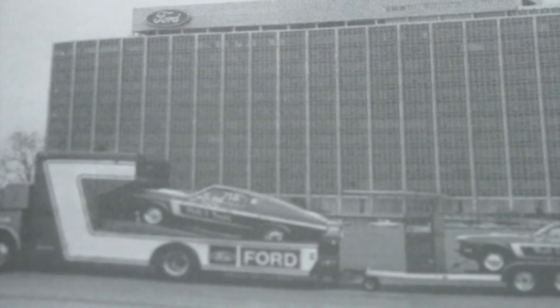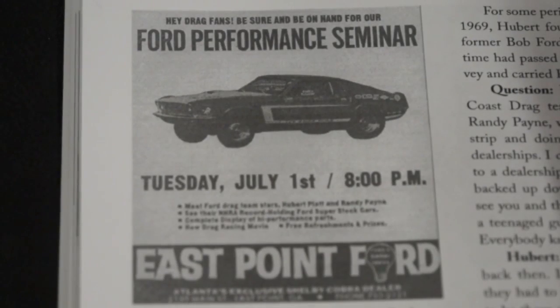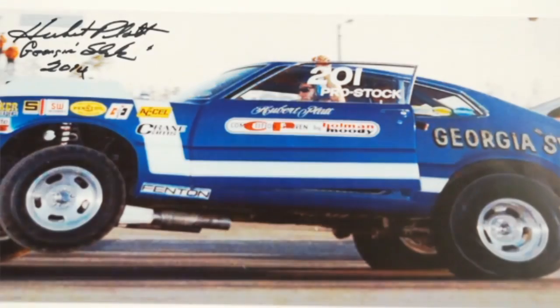I tell you, it was really good. See, when Ford came out with the 2 drag teams, the East Coast and the West Coast, I was fortunate to be picked for the East Coast. And Ed Terry got the West Coast. And then later on, Dick Laura was put in for the Midwest. What we did was we went around to the dealership about 2 or 3 times a week and put on seminars. We had boards there with the stuff on them to show the kids what to buy and not to blow their money. A lot of kids go out there and put something on the car, make it run slower than it did. I really enjoyed doing that.